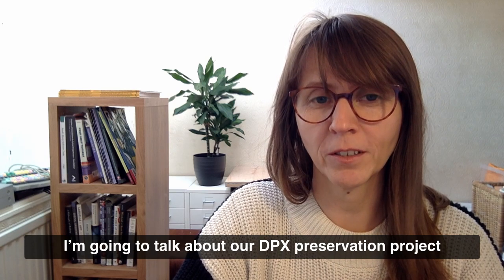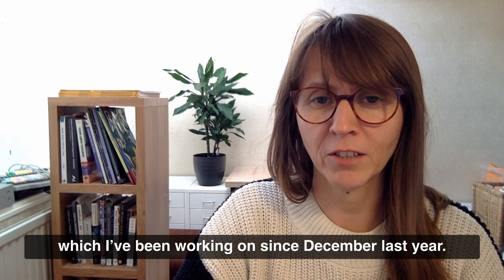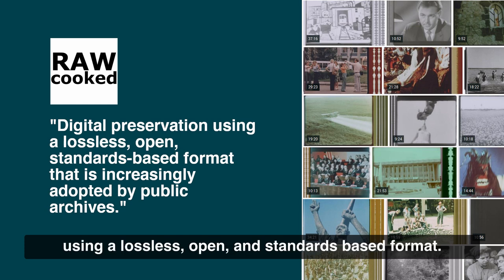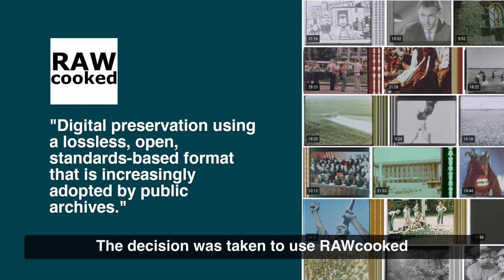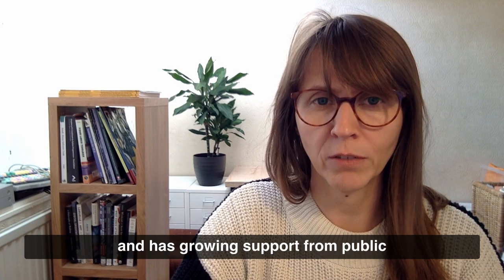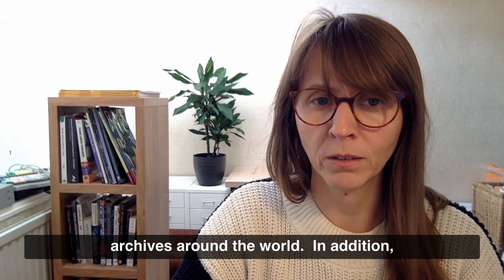I'm going to talk about our DPX preservation project, which I've been working on since December last year. The BFI's primary driver for this project is to digitally preserve 3 petabytes of legacy DPX sequences using a lossless, open and standards-based format. The decision was taken to use RAWcooked by MediaArea as it meets all these requirements and has growing support from public archives around the world.